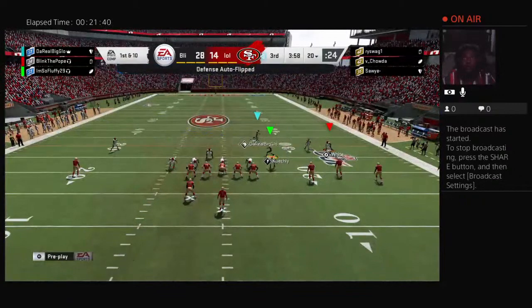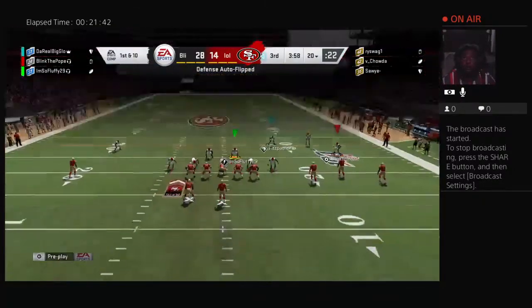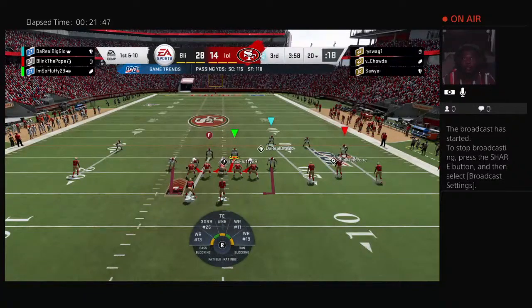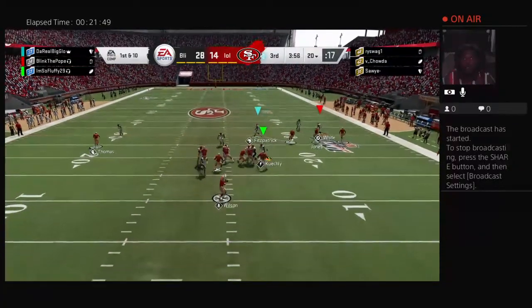The San Francisco offense ready to start their next drive. They have the ball here for the inaugural drive of the second half. Pretty big deficit, though. We'll see what adjustments are made in that locker room.